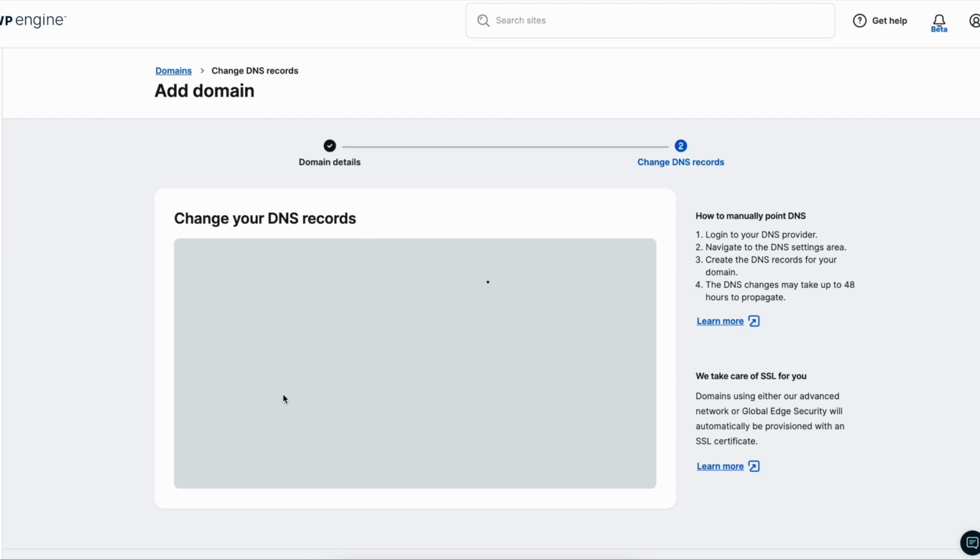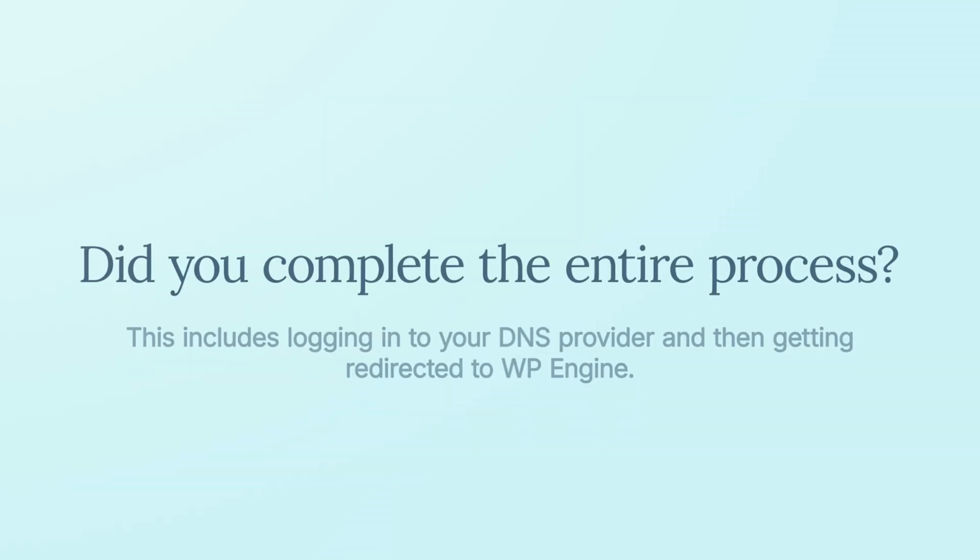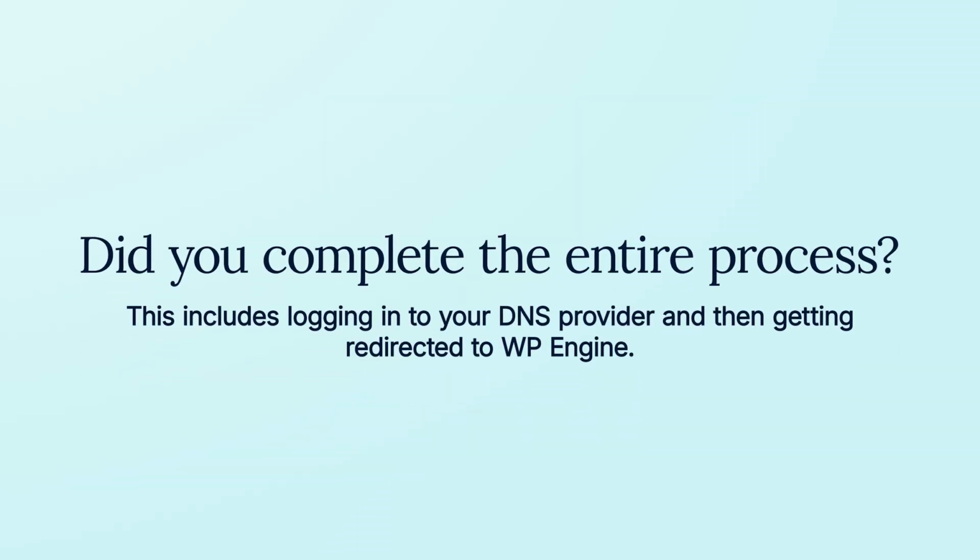If you are having trouble using the automated Entri Connect system, here are some common issues others have experienced. Did you complete the entire process? The entire process includes logging into your DNS provider and then getting redirected to WP Engine. If this doesn't sound familiar, try again and be sure to complete the entire process.